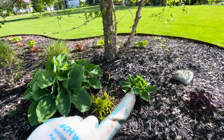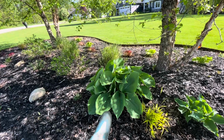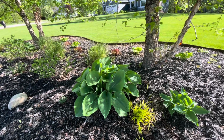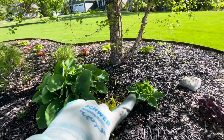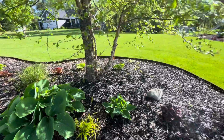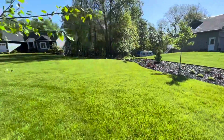So I'm going to dig up that Halcyon. I'm going to split that Blue Angel because that one looks the biggest of all of them out here, and we'll put the split in that spot. Although I might have an extra Blue Angel down in my gully, and then I won't have to split one. Let me go look really quick.